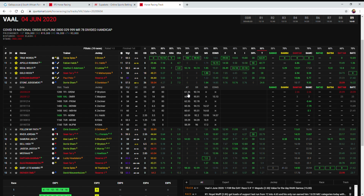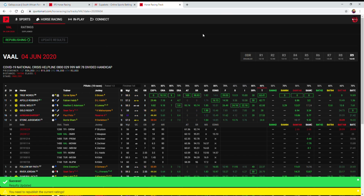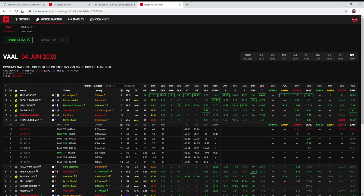So I haven't updated this result, so let's update this result so I can show you some examples based on the results as well. Here we see very high P stats. Now, what is P stats? P stats is essentially looking at every single race we have rated before for the same course, in this case the Vaal, and the same distance, in this case 1600 meters, and the same class, in this case a Class C event. So we have rated 10 of these, and of those 10, we see some high P stat values here.